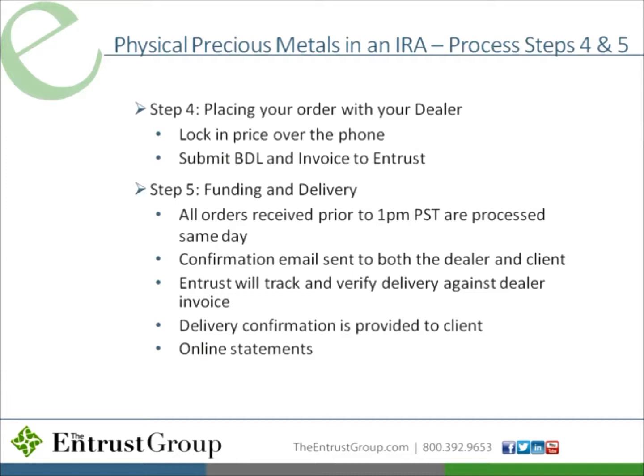Confirmation: once the wire has been submitted to the dealer, it will automatically trigger an email to both you and the dealer, letting them and you know the wire has been released, providing confirmation of that wire. In that same email, we will provide shipping or delivery instructions to the vault that you have chosen. So if you're storing at Dakota Depository and you're buying through a local dealer, we'll initiate the wire to your dealer. We'll provide confirmation to the dealer along with the shipping instructions to your vault. Entrust will then track that shipment.